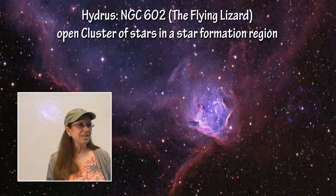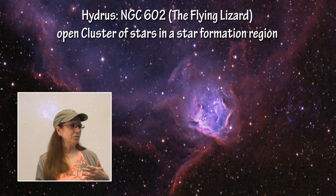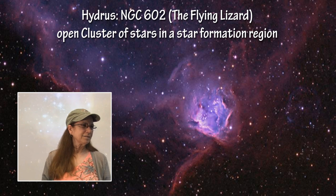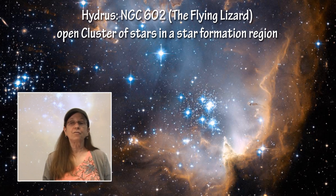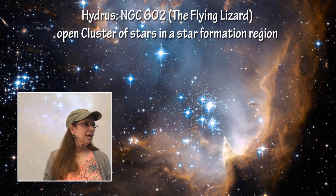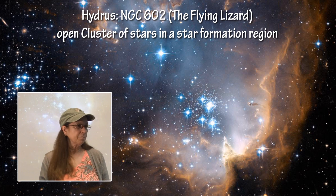In Hydrus is NGC 602, which is called the flying lizard, and you have to see an image of it from far, far away to see that it does sort of resemble a flying lizard or something flying. And in the center of it, there is a really nice open cluster of stars. Again, this is a star formation region. The radiation from these forming clouds has triggered a really nice progression of star formation. So this is a very well-studied nebula for determining how stars start the formation of other stars.